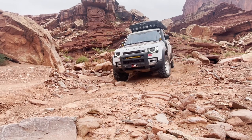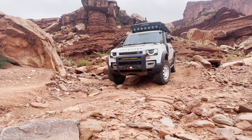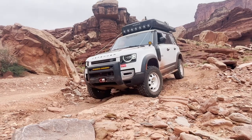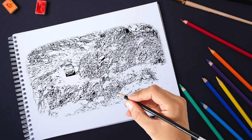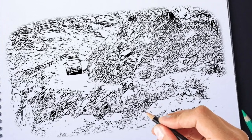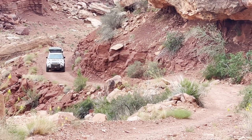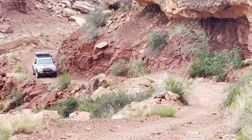Two years ago, while visiting Canyonlands, we stopped at White Rim Overlook and noticed from our vantage point tiny vehicles driving along the rim's cliff edges. One day, we vowed, we'll be back for you. This year, we finally made the two-day trek along the amazing White Rim Road.